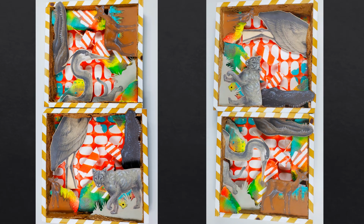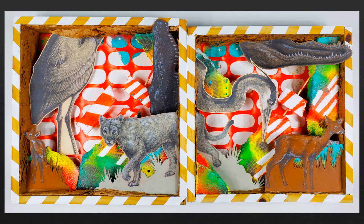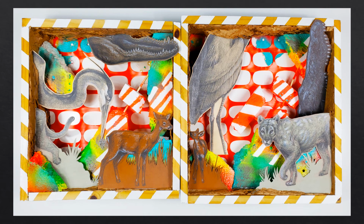So the one on the left you can see connects via the blue heron, where the bottom box has the bottom half, top box has the top half, and that creates one single composition. Then the image to the right is the alligator. You get the top jaw on one box, the bottom jaw on the next box. That creates another composition. Additionally, you get the combination of the front and back half of the Florida panther. And finally, we have the white-tipped deer with the same concept.